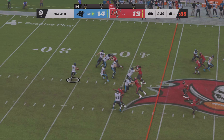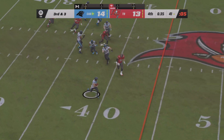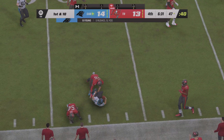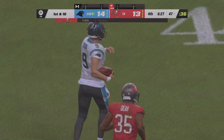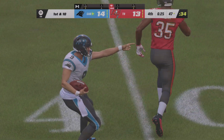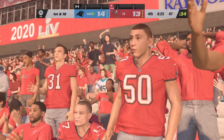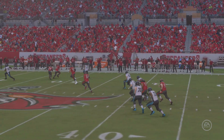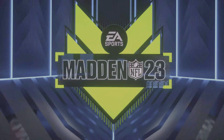And now it's 3rd and 3. Off the play fake, Young. And they'll get this down to around the 47-yard line. That is an absolute backbreaker. That was a designed passing play, wasn't a draw. You think you got him stopped, good coverage downfield, and he's able to pick up the first with his legs. Defensively, that kicks into your psyche and hurts a little bit, doesn't it?